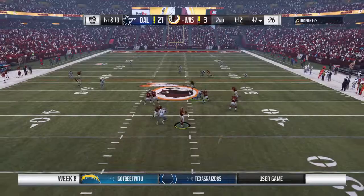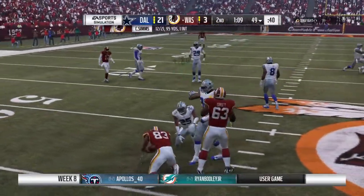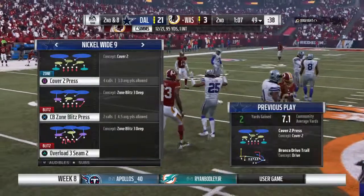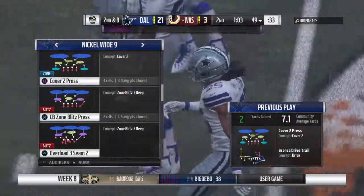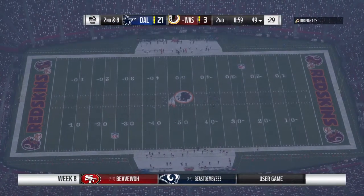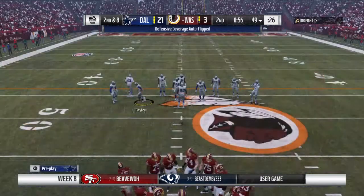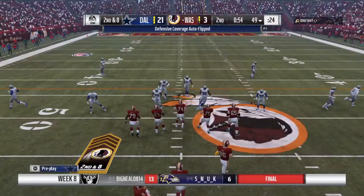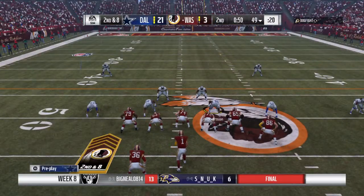On 1st and 10, Sims. That's brought in by Davis over the middle. And he'll be brought down just shy of midfield at the 49-yard line. Give him a couple on the catch. It's 2nd and 8. One thing you're hoping for when you run drag routes, you're able to hit a receiver in stride, and he can pick up a lot of yardage after the catch. But in this situation, the defense was effective, able to stop him before he could get a good head of steam going.